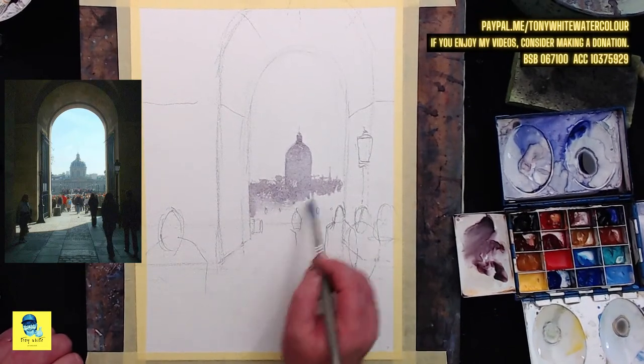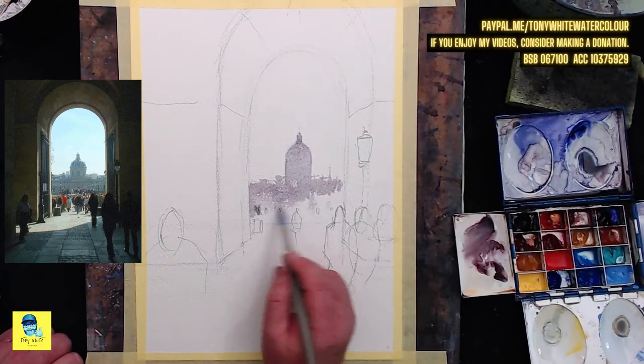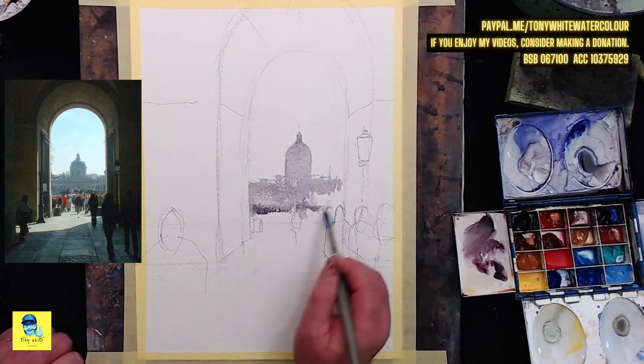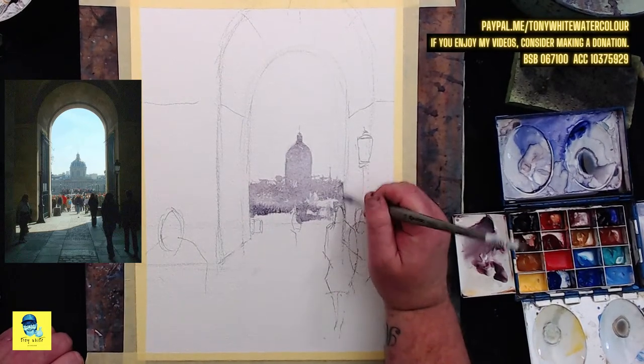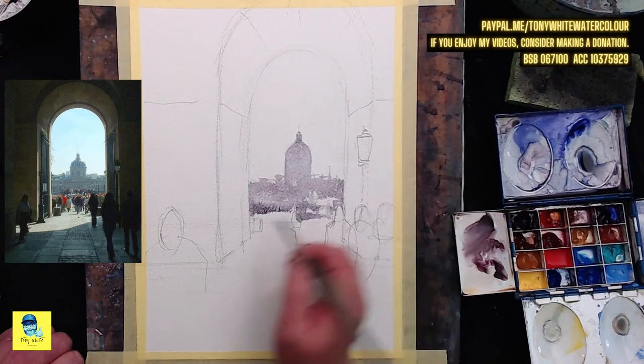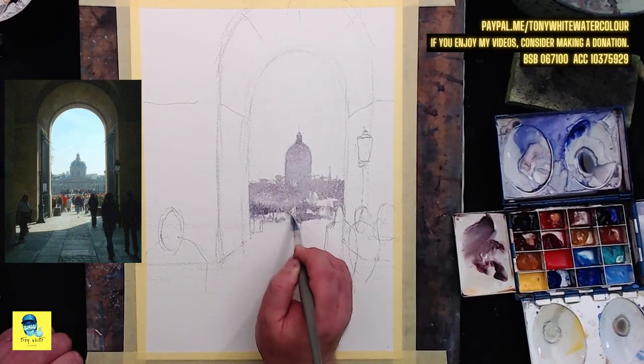And I'm going to put a little bit of darker stuff at the bottom here, and I don't care about going over things like that. That's good. Just a tiny bit of darkness, and that's about it.